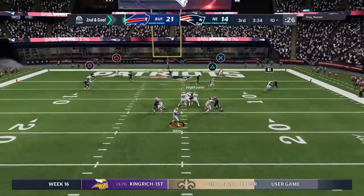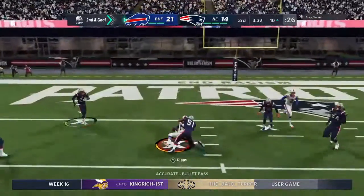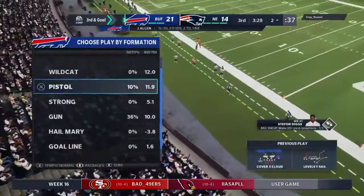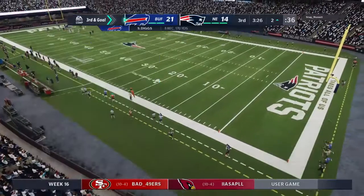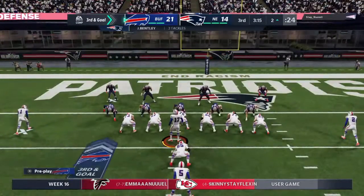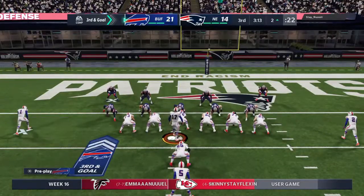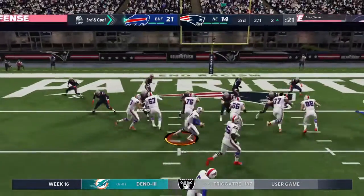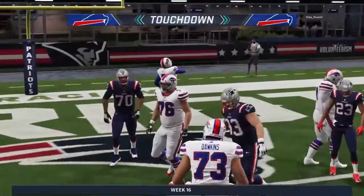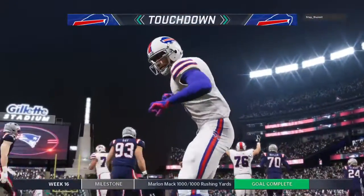To throw again. Allen. And it's caught. And he's able to get it down to the 2-yard line. Complete. That catch good for 8, but still, it's third and goal now. A big play forthcoming. Here's third and goal. They'll run it with Mack. And he'll get in. Touchdown, Buffalo.